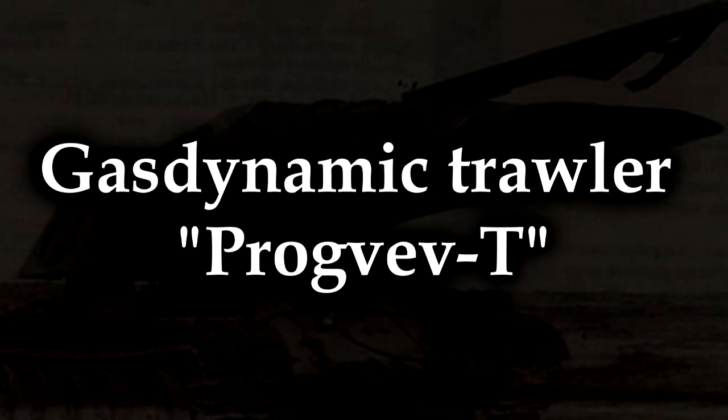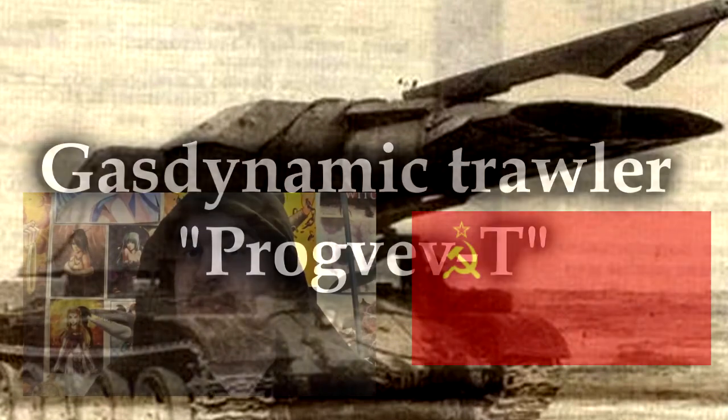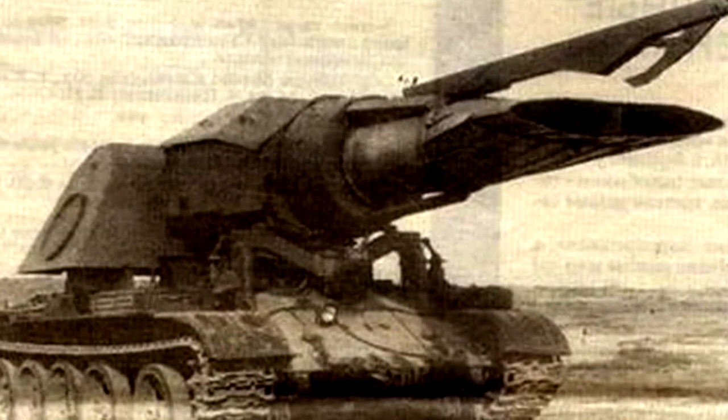The Soviet-Russian Gasdynamic trawler, Progvev-T. Now that we've seen how we do it in America, let's talk about how they do it in Soviet Russia. What? Why? That's horrifying, actually.